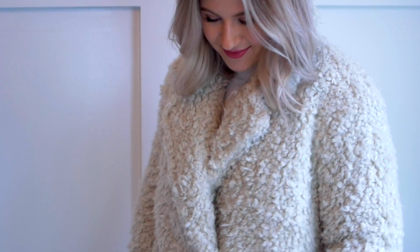Do I think it's worth $695 US? No. I would pay maybe $300 at the most, but $695, never. This is definitely going back. I do love the details in this jacket.